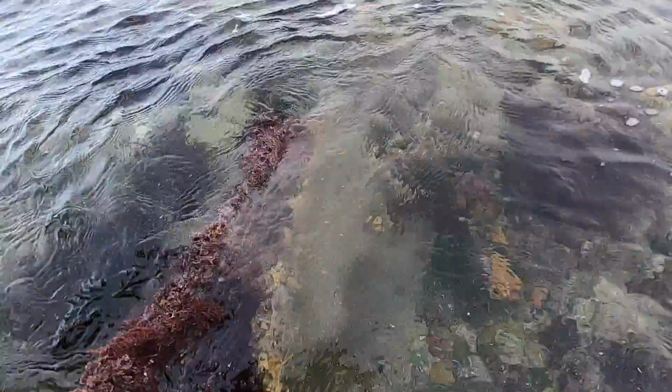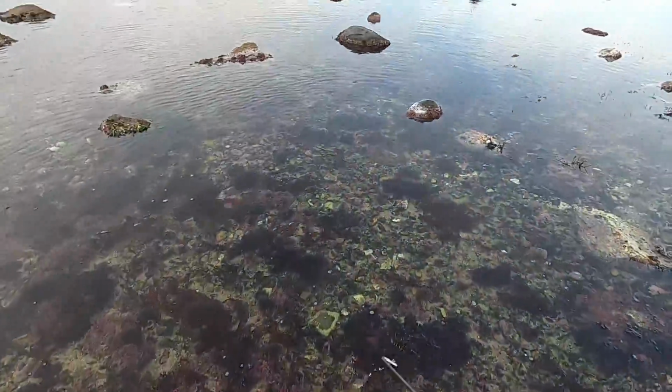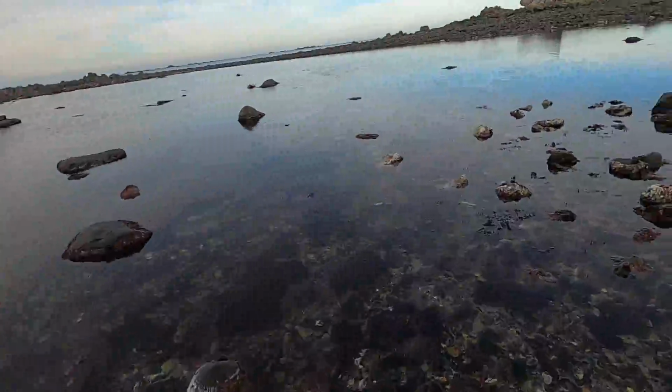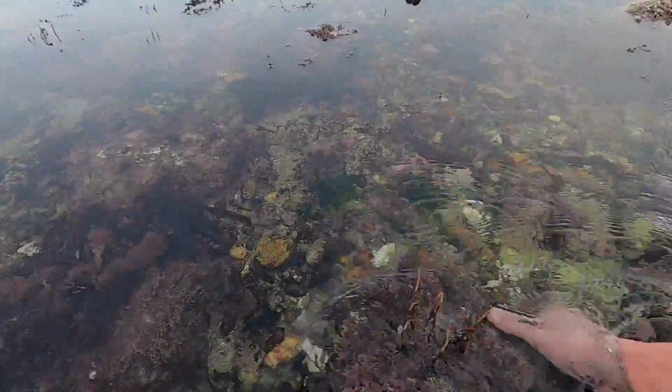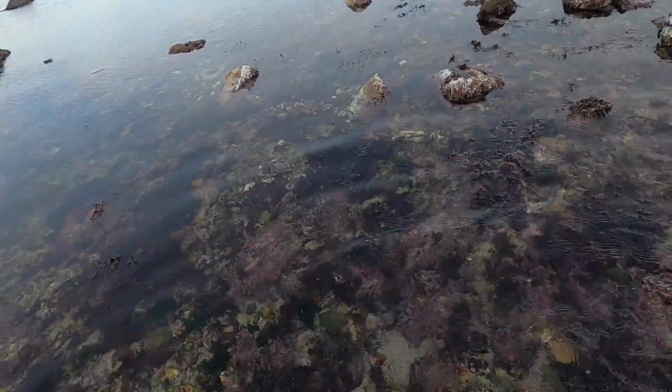Let's see if there's any under this one. Nope. Another one bites the dust. We're starting to get a nice old bag full now. I've actually just stuck around here lifting up these little stones because there seem to be a few ormers that have been missed around here. So I'm just going to work my way through this.